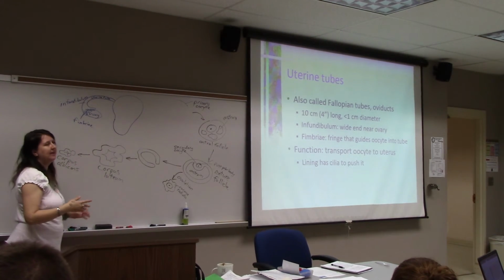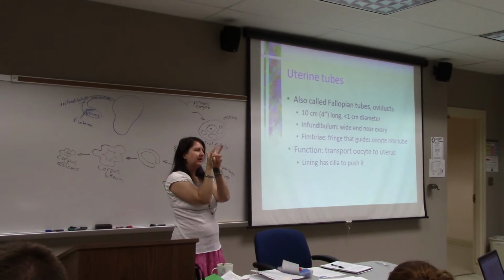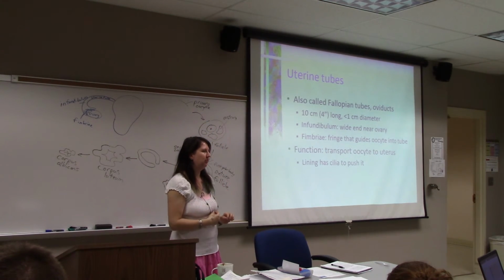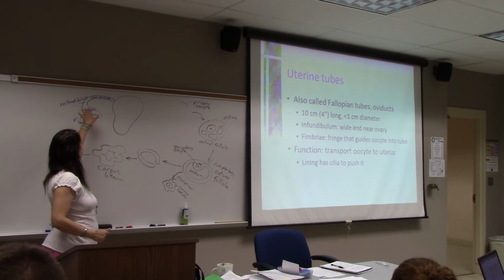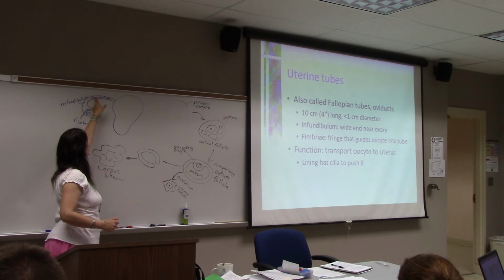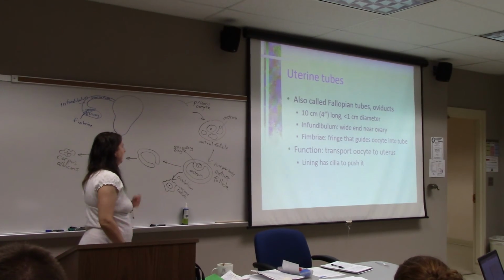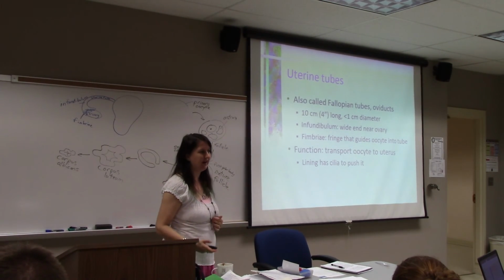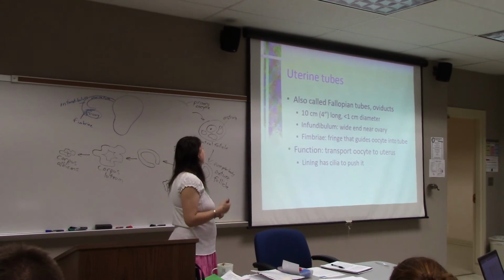The fimbriae are constantly moving, and they make kind of a current in the fluid of the pelvic cavity that makes the egg flow into the tube. Once it's inside, the lining has cilia that help the egg move along toward the uterus. That's the function of the uterine tubes, is to transport the oocyte. It's also usually the site of fertilization.